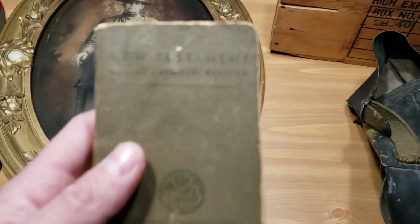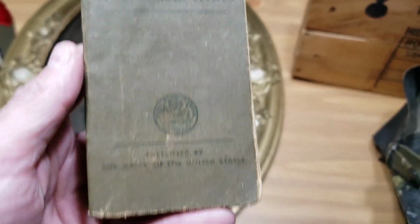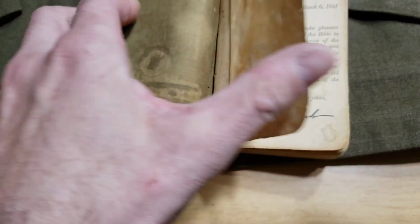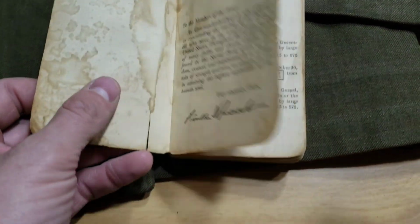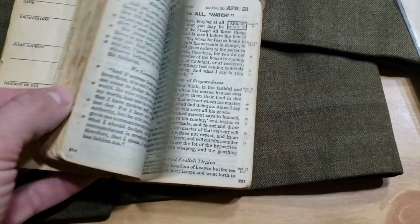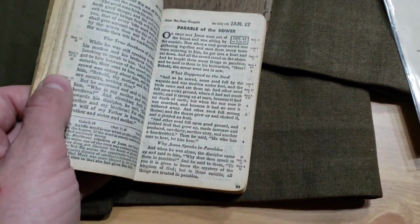Right here, I got another religious item. This is a New Testament. It says Roman Catholic version. And something interesting about this is this one is really old. It's dated March 6, 1941. And again, it's the New Testament, Catholic version.